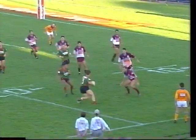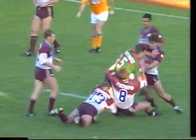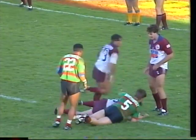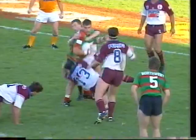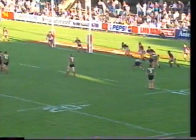Manly sending a replacement to the sideline in jumper number 24. Paul, check his identity. Vilai Kelamiti is his name. I don't know where he's from, but he's getting a taste of it. South, meantime, hammer away looking for a try. 28-13.